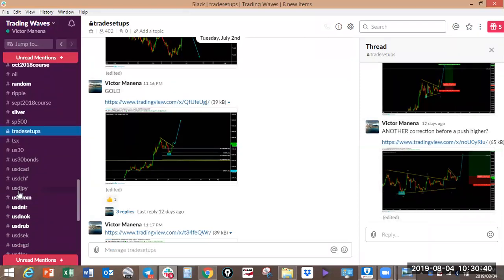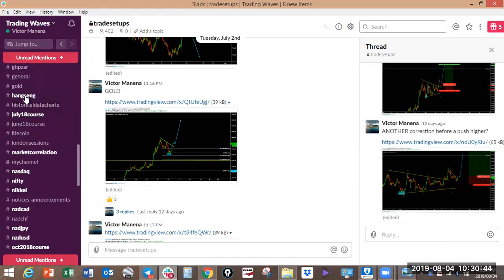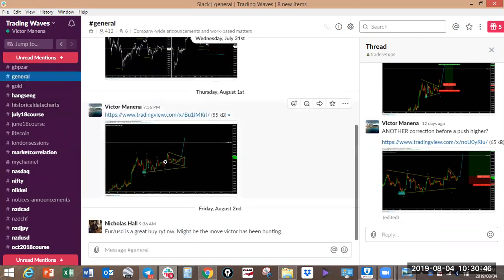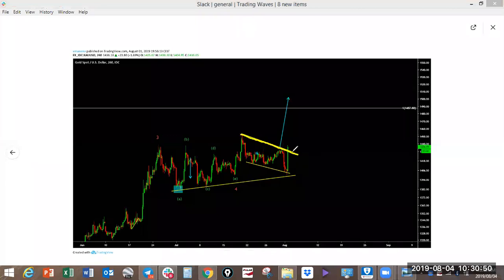Let's go general here. I just want to see, because I posted this one on Friday. I will post it on general so you can get everybody's attention as fast as I could. So this is now the structure on gold. We now have pushed out here, and we're looking for this one to correct here and push higher. Okay, so let's see how this one plays out in the week.